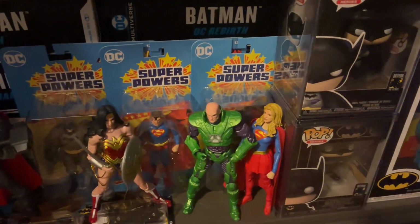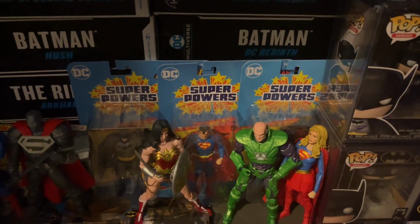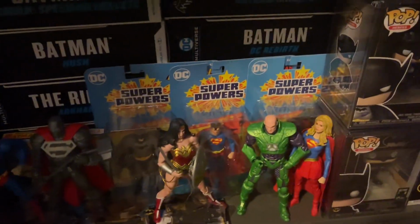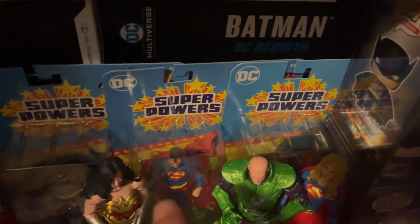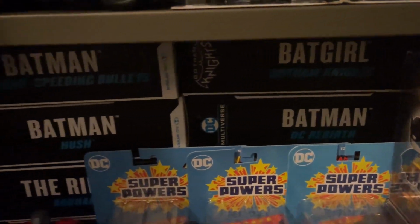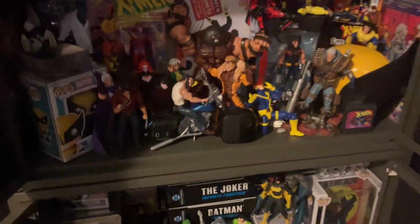Here we have the DC McFarlane Supergirl. We have Wonder Woman. We have Steel. We have Superman. Lex Luthor. In the back here we have Superpowers Batman. Superman. Another Batman. More boxes of the DC McFarlane toys. And then there's a Batman 8mm movie or film back there as well, kind of hard to see. And we got some more Hot Wheels Batmobile. So that is it for my quick room tour.